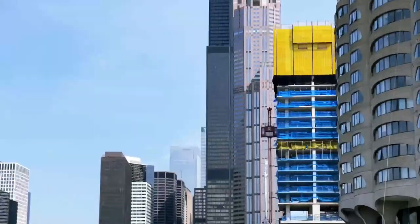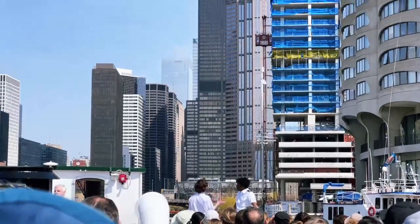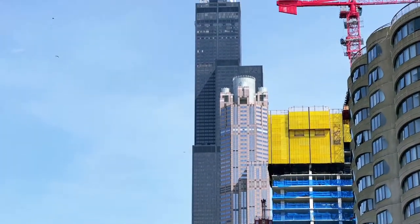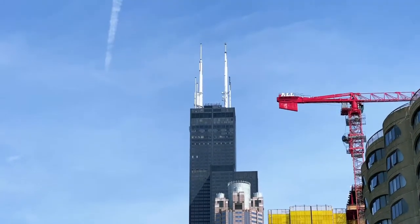You know, I have friends and relatives that say, I'm never calling that Willis, it will always be Sears to me. Cool. Except, you know, Sears has been gone since the 1990s. The Willis, an insurance company, has brought a lot of attention to an aging building.